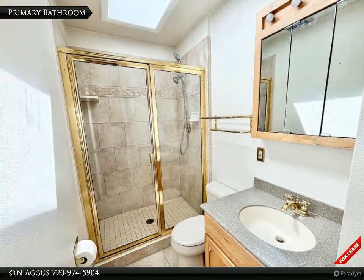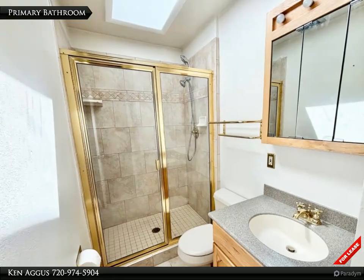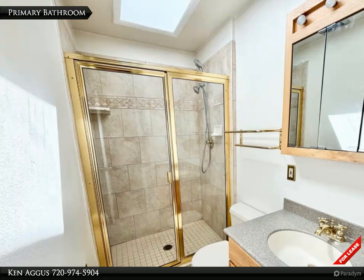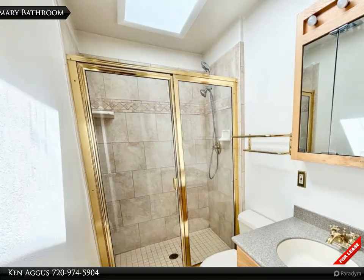The ensuite bathroom shines with a newer sink and vanity, newer tile, and a bright clean appearance, offering a fresh start to every day.